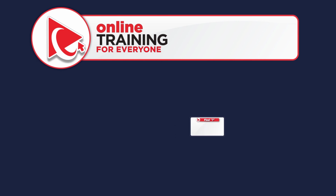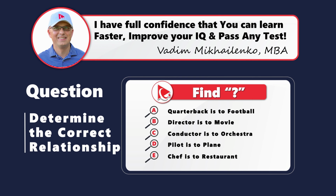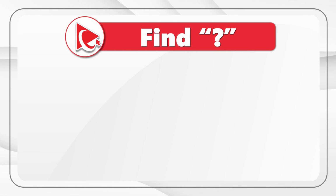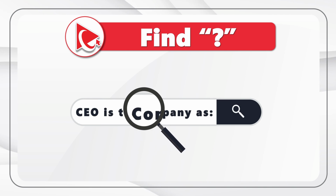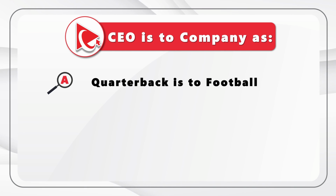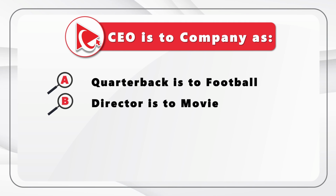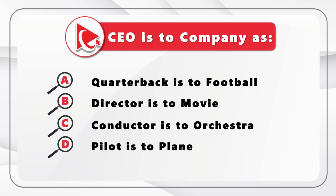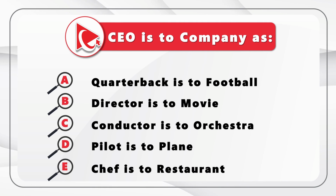Very frequently, you might be presented with a question where you need to determine the relationship. This is one of these types of questions. You need to determine if CEO is to company as choice A, quarterback is to football, choice B, director is to movie, choice C, conductor is to orchestra, choice D, pilot is to plane, or choice E, chef is to restaurant. Take a close look to see if you can come up with the right relationship.